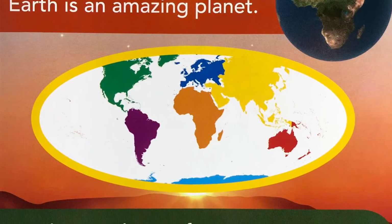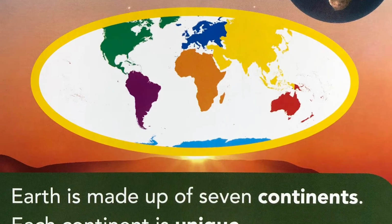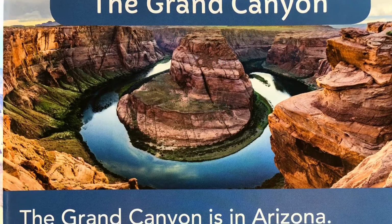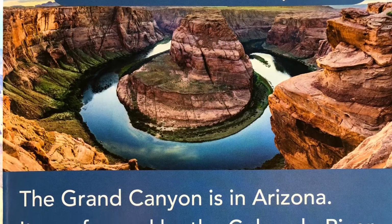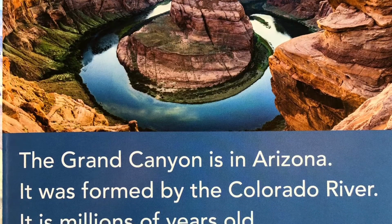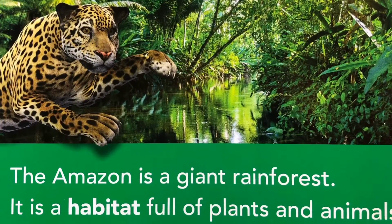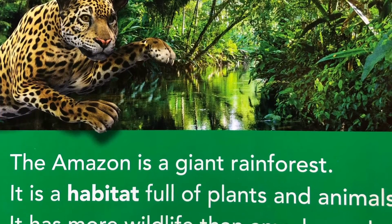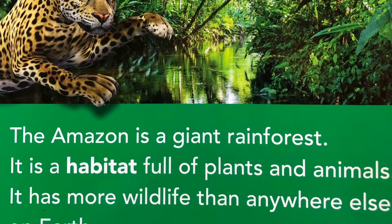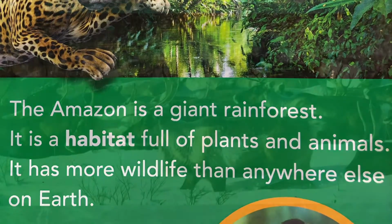Earth is an amazing planet. Earth is made up of 7 continents. Each continent is unique. North America. The Grand Canyon is in Arizona. It was formed by the Colorado River. It is millions of years old. South America. The Amazon is a giant rainforest. It is a habitat full of plants and animals. It has more wildlife than anywhere else on Earth.